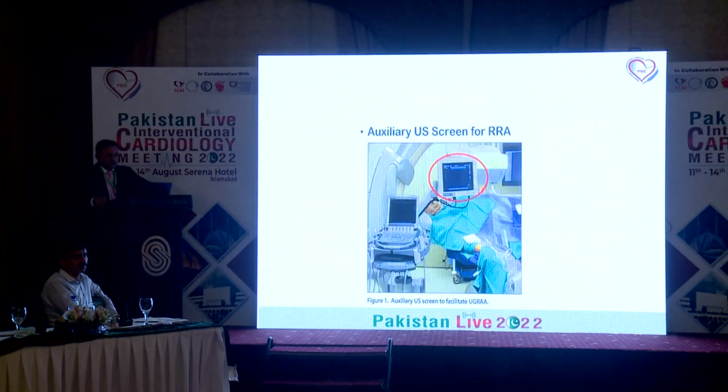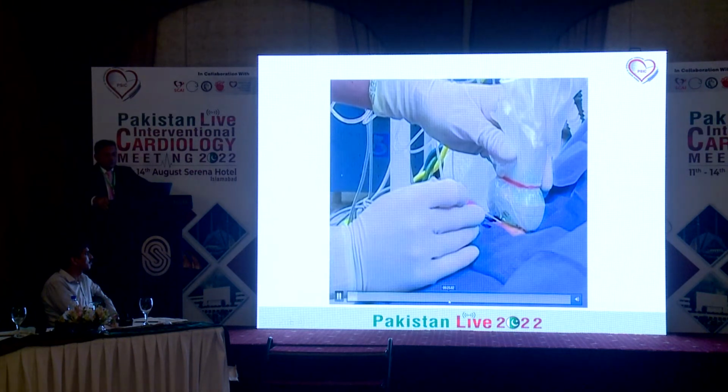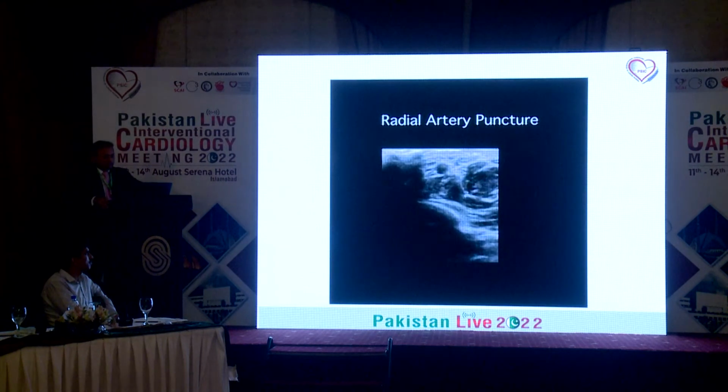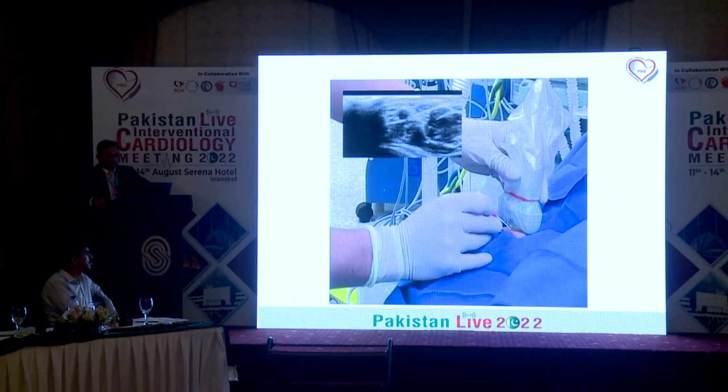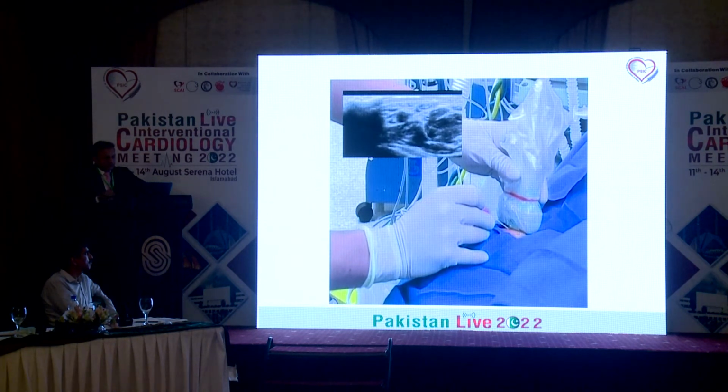So how we set this up: this is the axillary, we should keep the ultrasound at the left shoulder. This is the video. We should hold the ultrasound probe in the non-dominant hand. Identify the artery. It will tell us about the diameter as well as if there is any atherosclerosis or calcium. So we should puncture in the middle of the probe. We can see the dent.